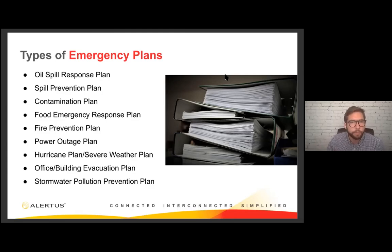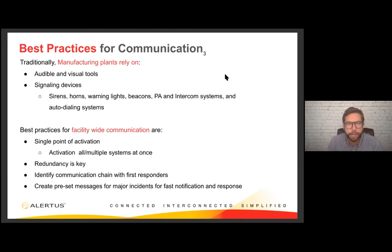So that's what we've helped them do by leveraging the software and hardware components, as well as integrating their systems as a whole. So taking that into account, traditionally manufacturing plants rely on traditional tools: audible and visual tools, speakers, sirens, strobes, PA systems, everything you can think of, signaling devices, auto dialing systems, mass notification platforms that rely on text and email. And that's something that we really do a great job of, integrating with all of those systems, giving you a one-stop shop of being able to notify all of your people without having to have that swivel chair effect, activating this system, activating that system, activating your text and email platform, really consolidating that all into one simple point of activation.